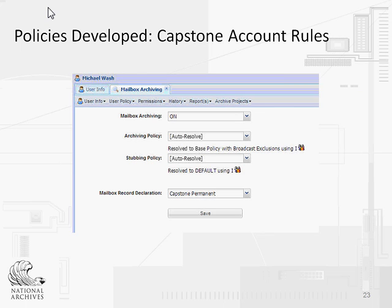Here's an example of the behind-the-scenes Capstone account rules. And this really doesn't show what's going on behind the scenes, but I just wanted to show you, you'll know Mike Walsh is our CIO. His mailbox archiving is on. The archiving policy is another policy that depends on this rule. Stubbing policy is the same thing. And the mailbox records declaration policy is the one that we have named as Capstone Permanent. So this is kind of a summary of his account and how it's managed.